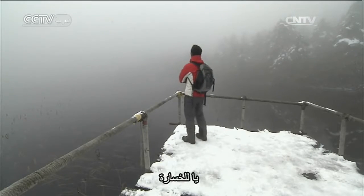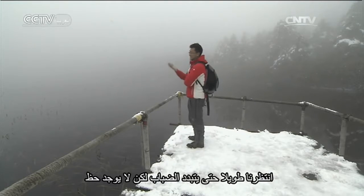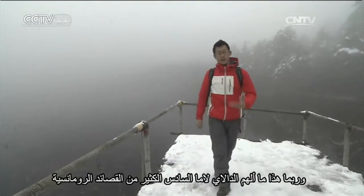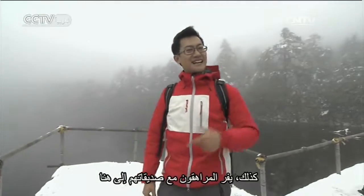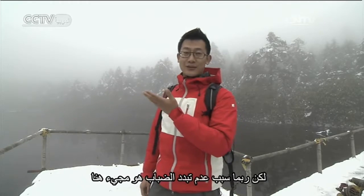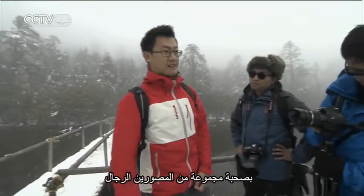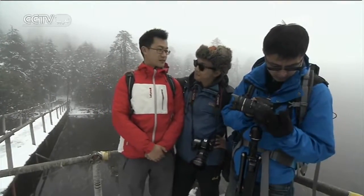Well, it's a shame. We waited for ages for the fog to disperse, but no such luck. Here on a clear day, you could see all the way to the snow-capped mountains over there, which is probably why the 6th Dalai Lama wrote so many love poems. Also, teenagers come here to elope, but probably the reason the fog isn't dispersing is because I'm here by myself and I've got a bunch of smelly guy camera crew here with me. Yeah.